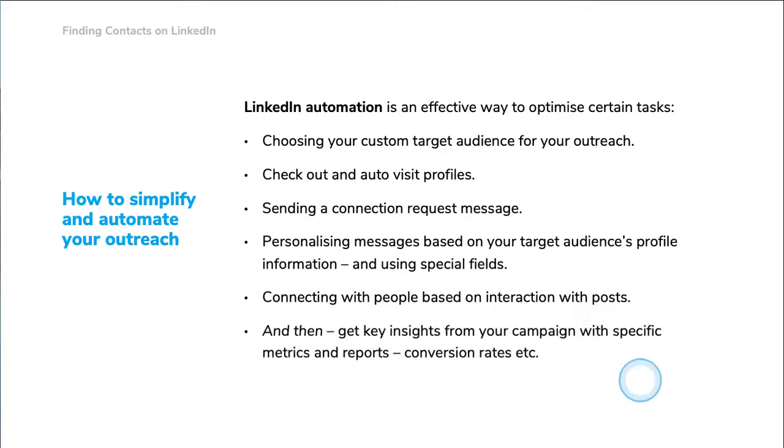And then last but not least, the automation apps will give you a lot of stats about who's looked at your profile, how successful your messaging has been, and what your conversion rates are. Who connected to you, who engaged with the messaging that you sent, and who you should follow up on.